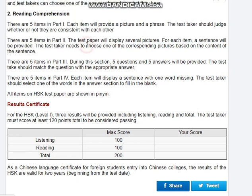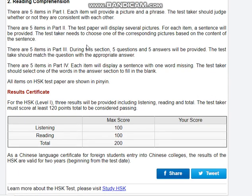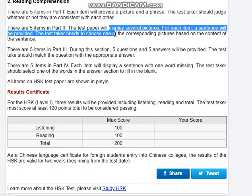There are 5 items in part 1. Each item will provide a picture and phrase. The test taker should judge whether or not they're consistent with each other. There are 5 items in part 2. The test paper will display several pictures for each item. A sentence will be provided. The test taker needs to choose one of the corresponding pictures based on the content of the sentence.